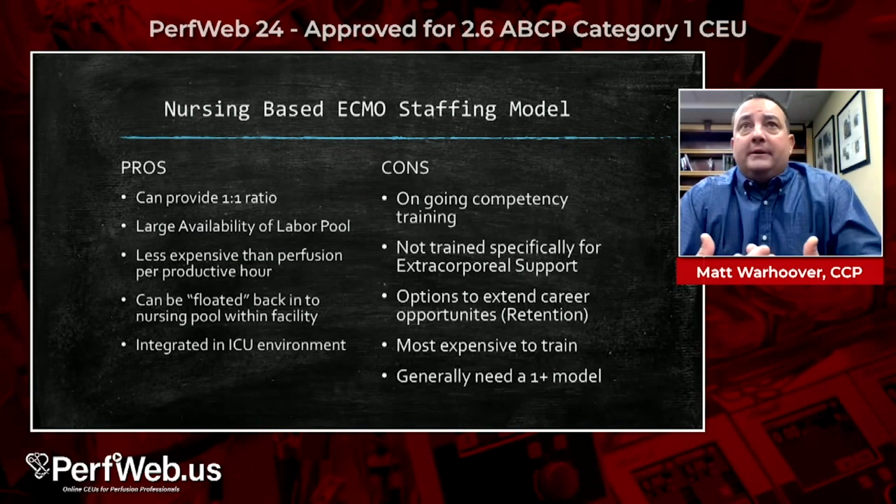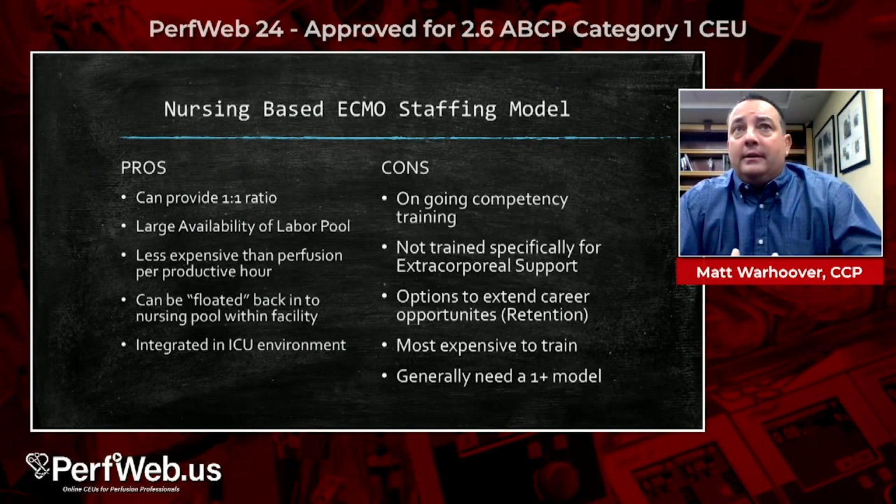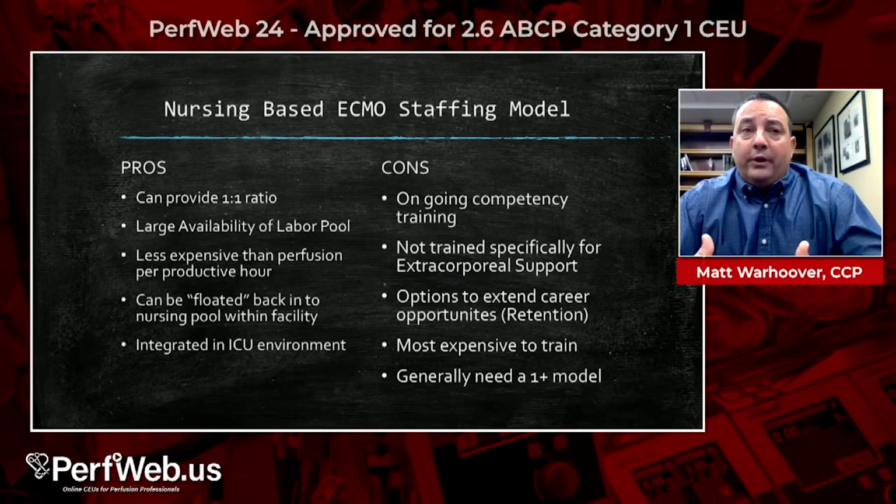So the nursing-based ECMO staffing model, a lot of pros to this. You can get to the one-to-one. To your point, Joe, that you talked about earlier, with a certain setup, with certain ECMO circuit design, and with some forethought, you can get that model to where the nurse is taking care of the patient and the circuit.